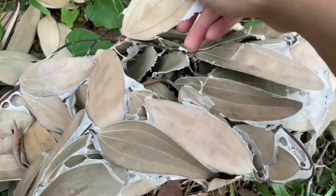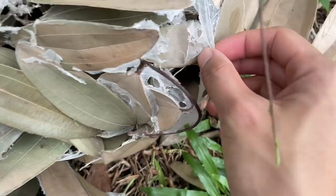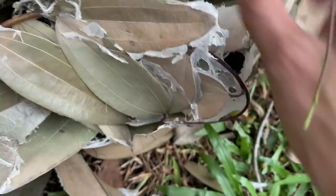Let's see what's inside. This one doesn't seem to have a lot of passages. I think that the passages are the leaves, because as you can see, yep, that's the spider web material. But you see how the leaves overlap each other? I think that is the passageway, so I think that's pretty neat.